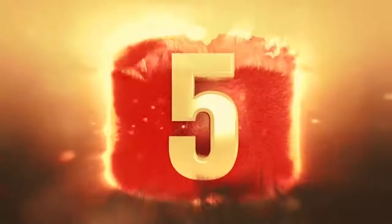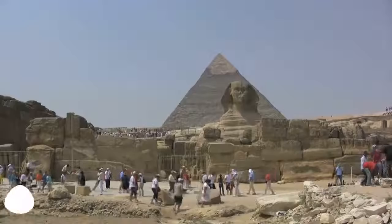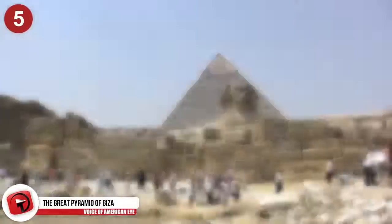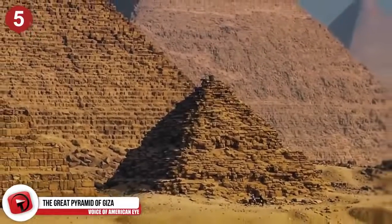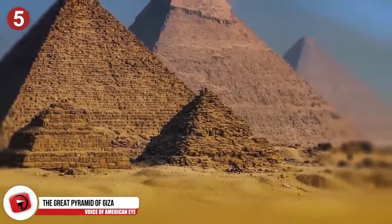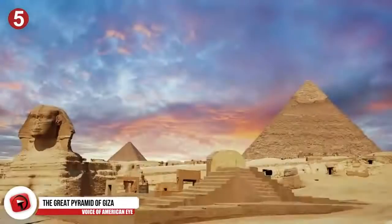Number 5. The Great Pyramid of Giza. Now this one isn't really a major discovery or anything, considering it was never lost. We mean, how could you lose one of those pyramids? But the Great Pyramid is one of Egypt's most important and significant landmarks and is the oldest of the 7 wonders of the ancient world.